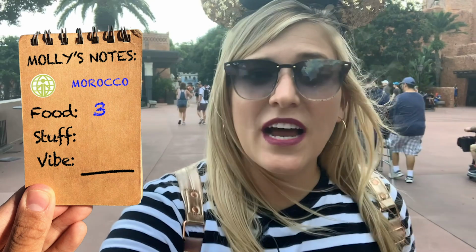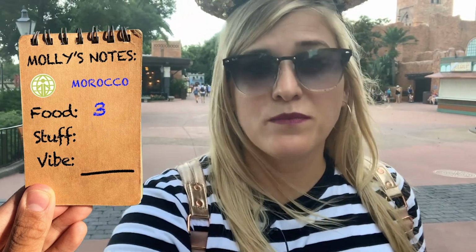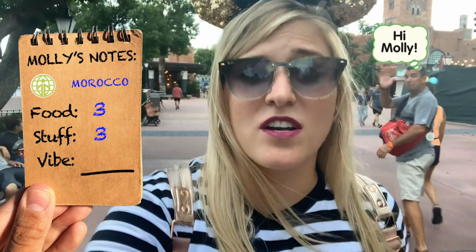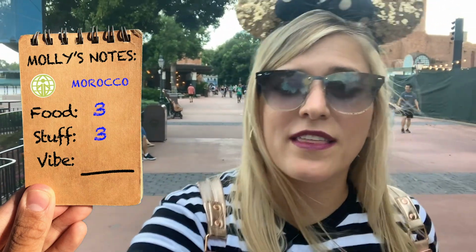Food and beverage, I'm gonna give a 3. It's pretty good, but it's not great. It's a little unique, so it does take a certain palate to enjoy it. I do like that there's a full bar, but I've never had anything there that blows me away. As far as entertainment stuff to do, I'm giving that a 3 as well. It's fun that you can meet Jasmine, sometimes Aladdin as well, and it's always good to go shopping. Their shopping is awesome, but again, there's no movie or ride or anything like that.